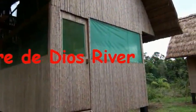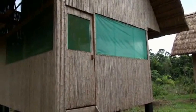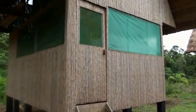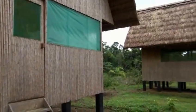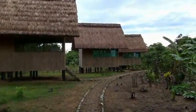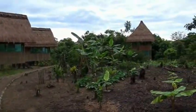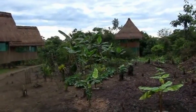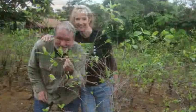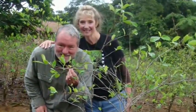Here's our bungalow here at the Bamboo Lodge, and you can see how it gets its name. They are made of bamboo. In this little section there's 1, 2, 3, 4 little lodges, and there's the cooking area. They grow some plantains and various things here, and that's the coca growing out behind the bamboo buildings here.